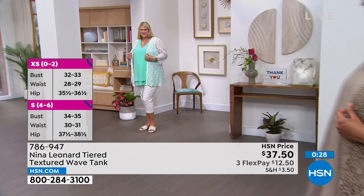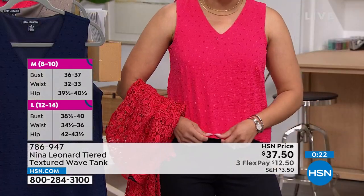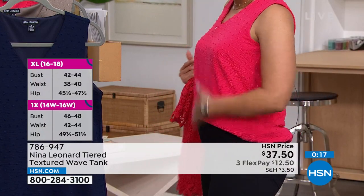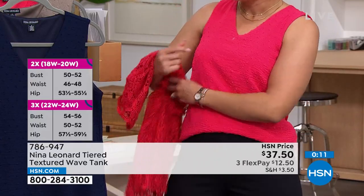Yeah, I took off my topper so you all can see that this tank truly is bra friendly, and that's important to a lot of us. And see how I tucked it in, and I'll turn, and the shorts that I'm wearing, see how it doesn't add bulk? That's what's really great about this tank too, it's a beautiful fabrication. It doesn't weigh you down, doesn't add bulk.